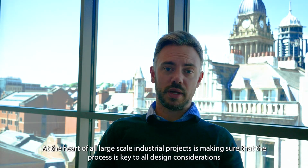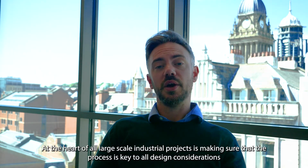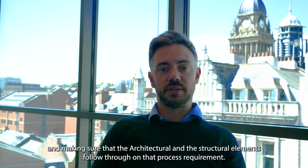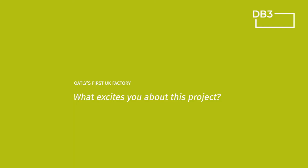At the heart of all large-scale industrial projects is making sure that the process is key to all design considerations and making sure that the architectural and the structural elements follow through on that process requirement.